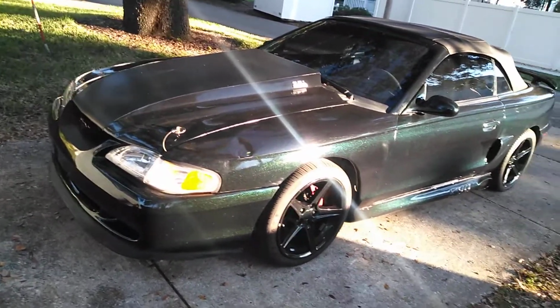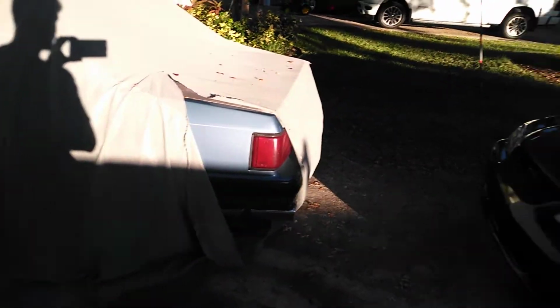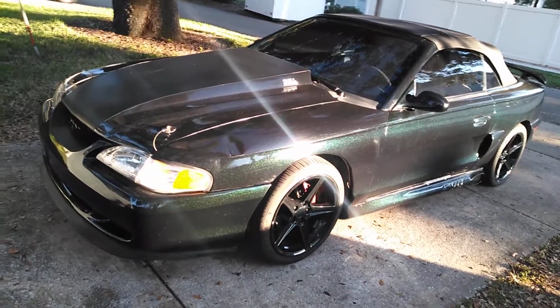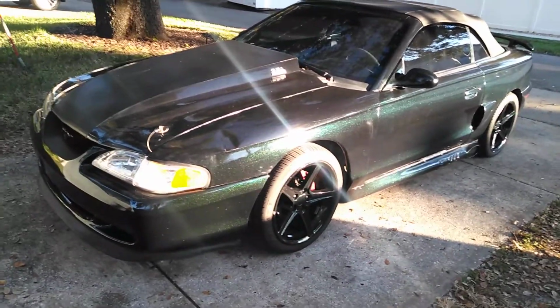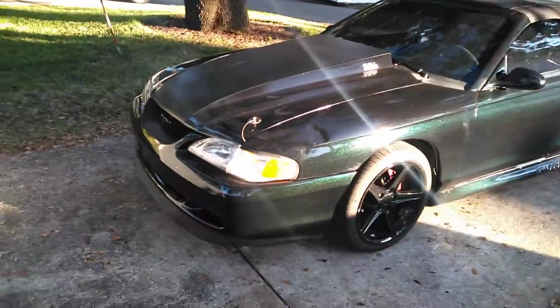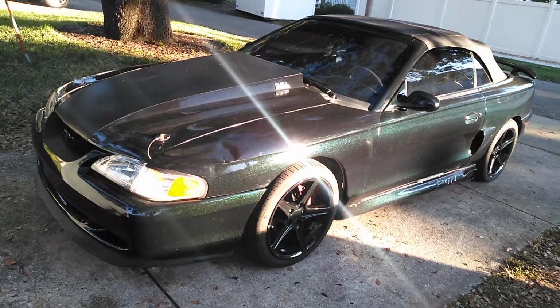So what I usually do, and sometimes when my supercharged car right over here sits, I use Techron Complete Fuel System Cleaner. I'll buy a couple octane boosters and I'll put in 93 gas, which this car's tuned for, and I'll run it. I'll run the hell out of it. I'll keep the hood shut here, rev it up here in the yard, and run it for 2-3 hours and just let it run.